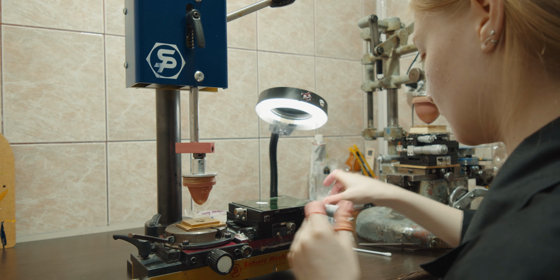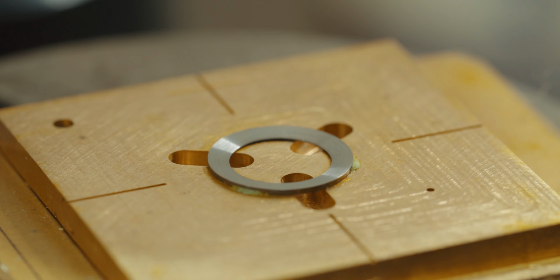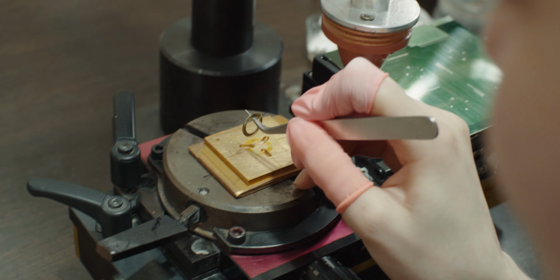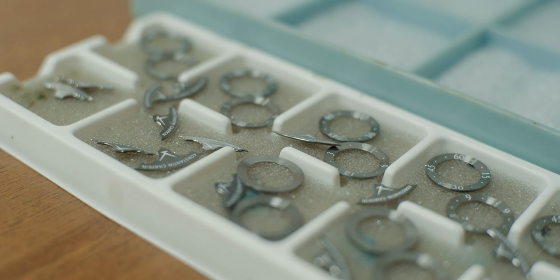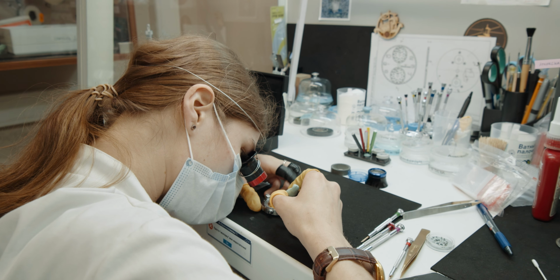The scales and indicators on the dial are made using the pad printing technique. It's a complex, high-precision process of transferring paint to the dial from the matrix, where lines can be hundredths of a millimeter thick. And apart from that, you mustn't spoil the multi-layered coating already applied. As you can already see, the creation of each part is a highly complicated process.